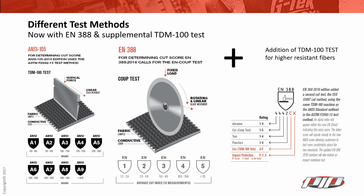Now, the European Union, or EU, developed a standards and regulatory body that requires everyone wanting to sell products in Europe to third-party test to the EN 388. This makes it widely recognized internationally. Now, until 2016, the EN and ANSI standards tested gloves for cut ratings in radically different ways. This slide shows the 2 methods that were used. ANSI used the TDM 100 machine, and the EN 388 used something called the COOP test.